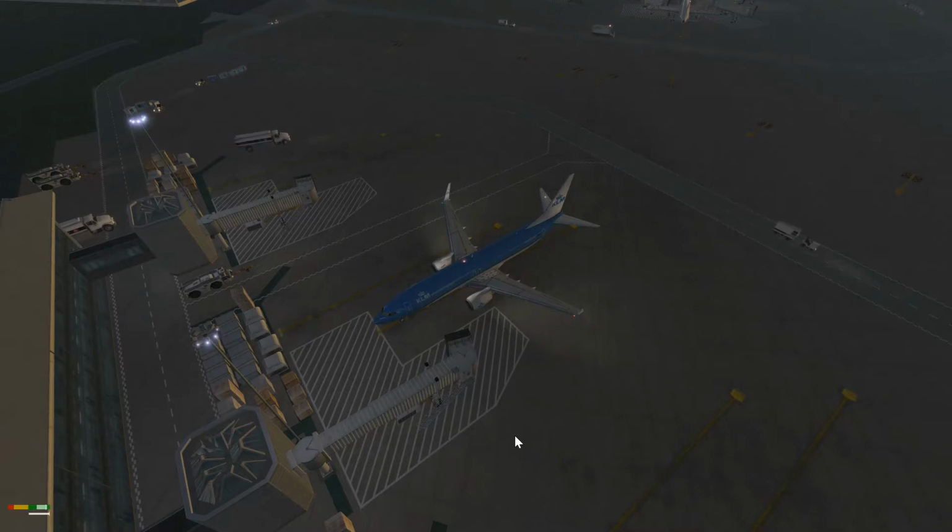Just to start with, the darkness is not because it's evening, it is because it is the weather. Today we are at Manchester on X-Plane VATSIM. I am flying my KLM 737-800 Zibo from stand 203, and the intention is to fly to London Heathrow at flight level 190.